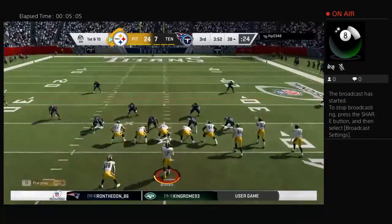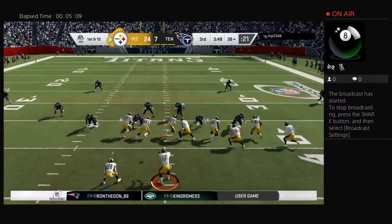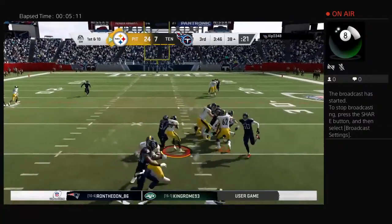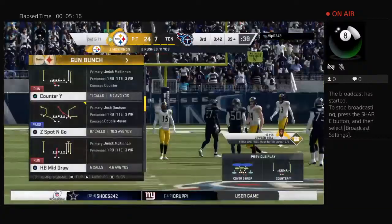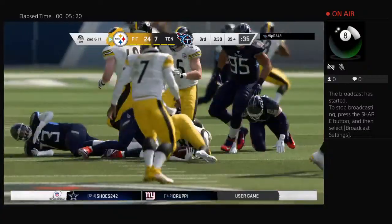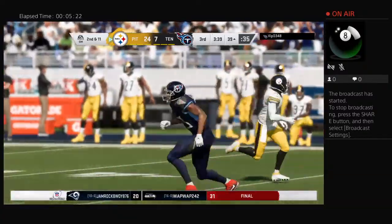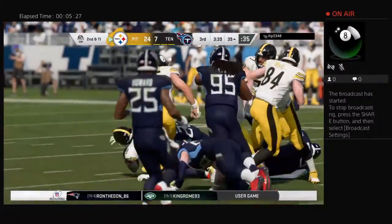Brissett now 5 straight completions here in this second half. 1st and 10. On first down now, run with McKinnon. And the play goes nowhere. Losing yardage back near the 40 at the 39. That's going to go as a loss of 1 on first down. They tried to run the counter, just that the defense wasn't fooled. And when they're not fooled, you see the end result.